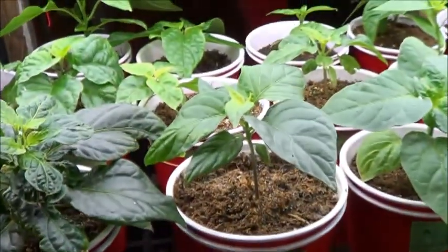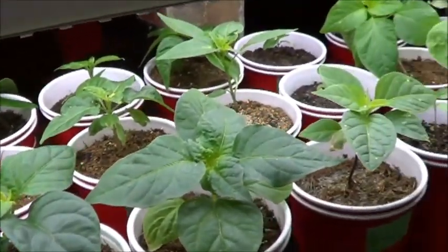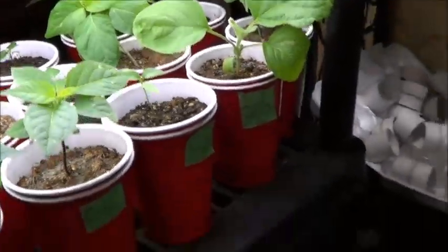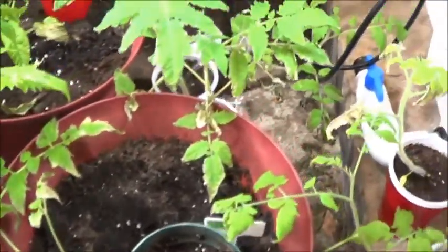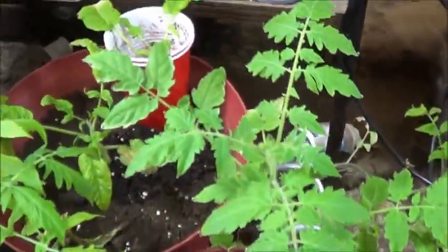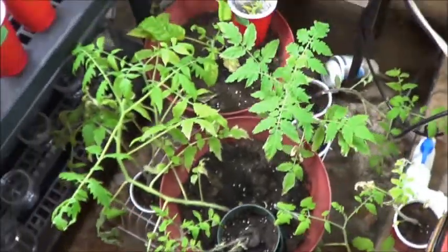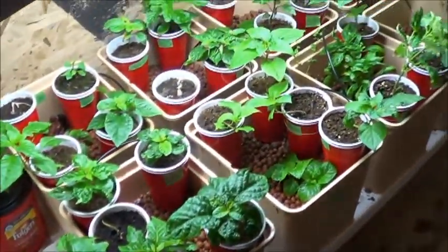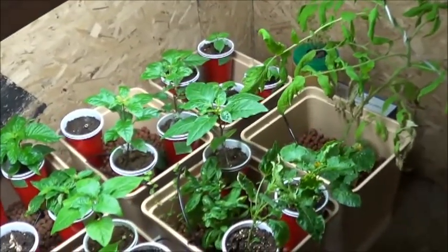So all in all, I'm very pleased with how this spring is coming along for my pepper starts and my assorted plant starts, I guess, at this point. We got the tomatoes down here. Sure, it's not a 100% amazing success rate, and I don't have the most beautiful plants on the internet, but you know what? That's not what I'm really in this for. I'm in this to have better starts for a better garden for our family.